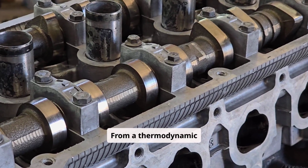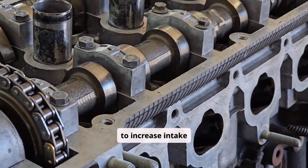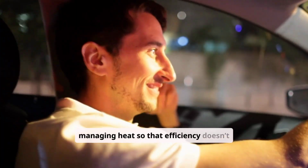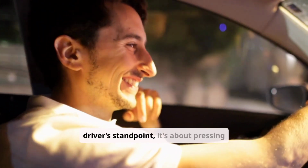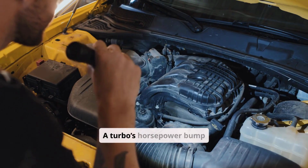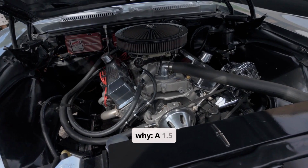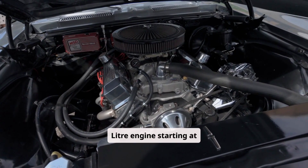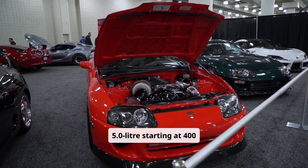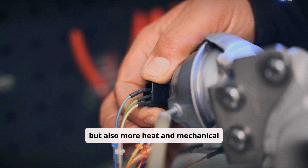From a thermodynamic standpoint, it's all about utilizing exhaust enthalpy to increase intake manifold pressure and density ratio, while managing heat so that efficiency doesn't collapse. From a driver's standpoint, it's about pressing the gas pedal and grinning when the boost hits. A turbo's horsepower bump isn't just about slapping one on. Here's why. A 1.5-liter engine starting at 100 horsepower will see a higher percentage gain than a 5.0-liter starting at 400 horsepower. More boost means more air, but also more heat and mechanical stress.